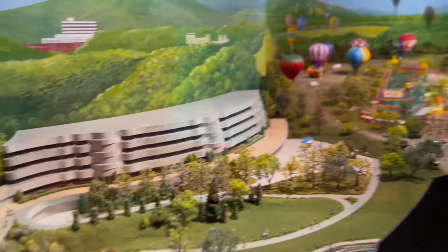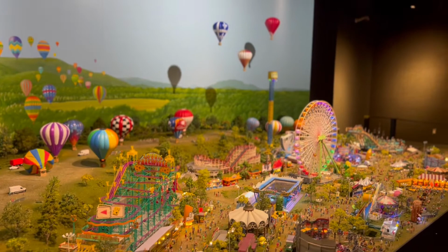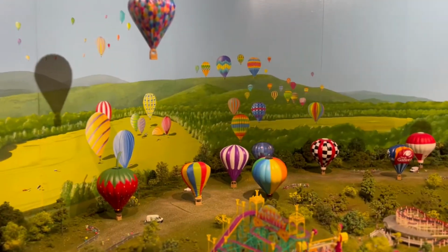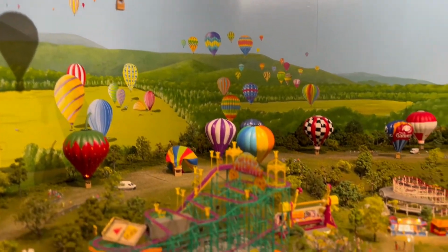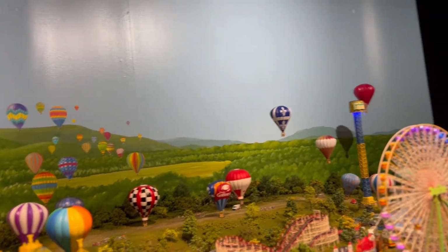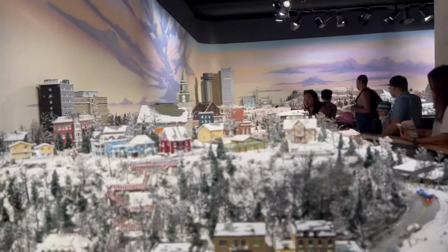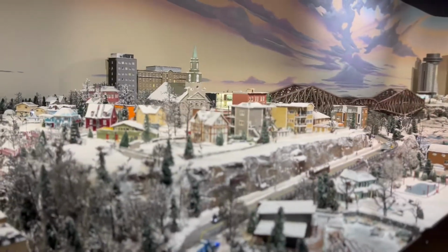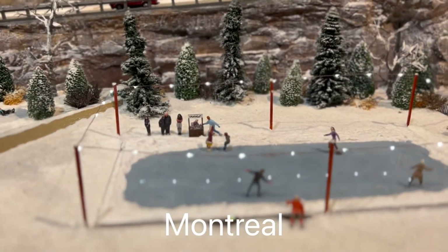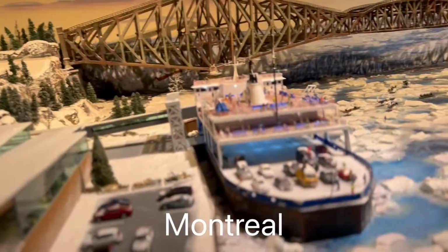And right now, I don't know which city this is. Quebec? No. Yeah, this is Gatineau and a balloon festival on the other day, I guess. Right now we are in Quebec in winter time. This is how it looks in winter time. Little grass snow in Canada, like 7 months of winter, see?